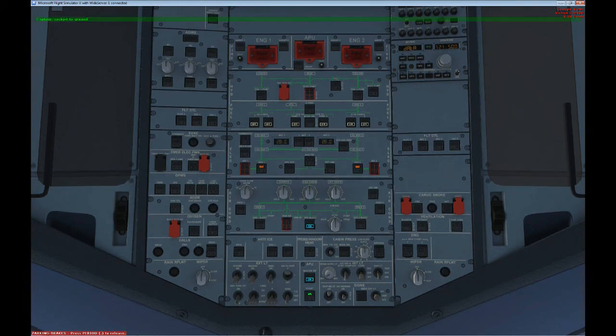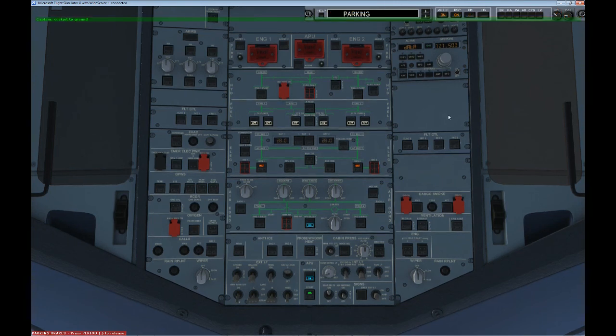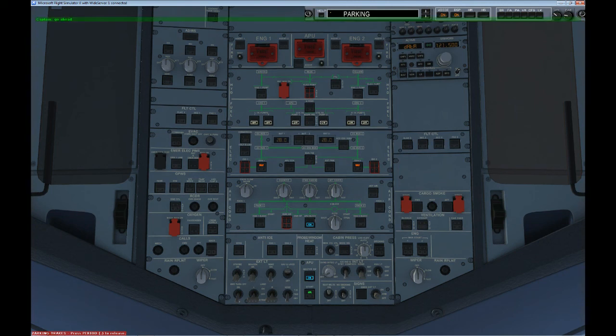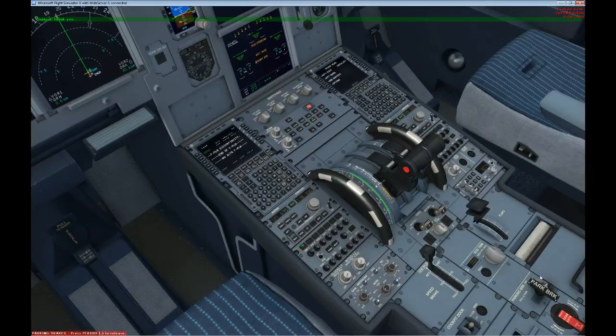Cockpit to ground. Go ahead. Please connect external power. Roger, connecting the GPU. Still waiting for the external power. And now it's available. Let's turn off the APU, please. Okay, and shut down the APU. Captain, the GPU is now connected. Thank you. Okay, the chocks are in now and you can release the parking brake. Thank you. Okay. There we go.